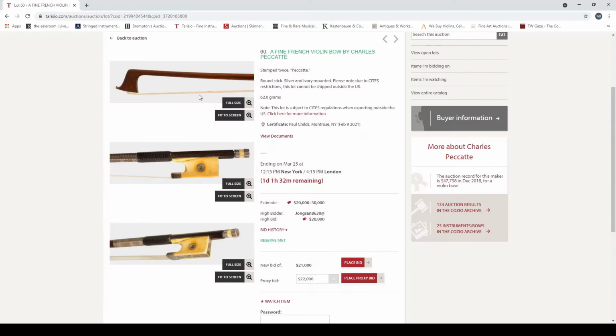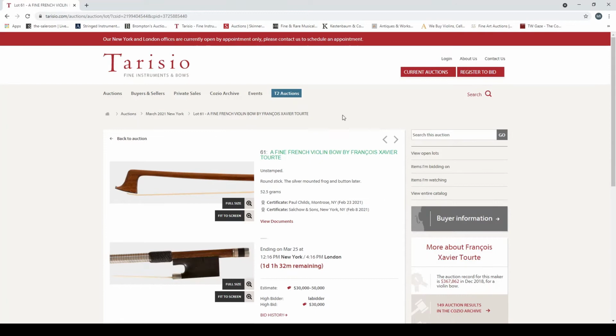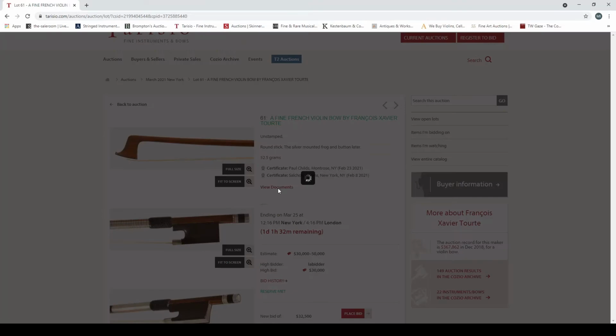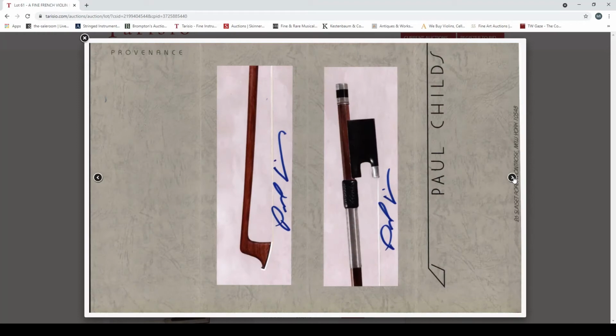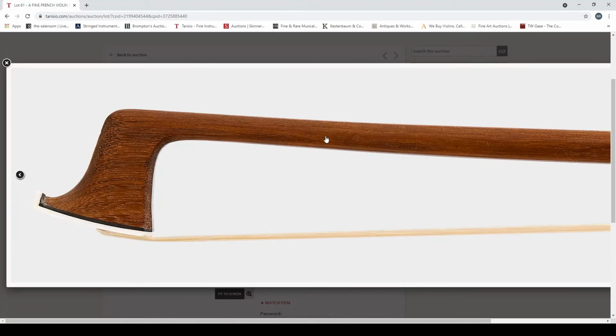So Zhongsang 8630, $20,000 bid there, so it's popular, so gonna make a bit. A fine French violin bow by Francois Javier Tort, unstamped, round stick, silver mounted, frog and button later, 52.5 grams. Paul Child's certificate from 2021 and a Salcher and Sons certificate from 2021 within 2 weeks of each other, which is a bit interesting. So two certificates for whatever reason, that is a bit odd. Yeah, 30 to 50,000, so high ticket item.